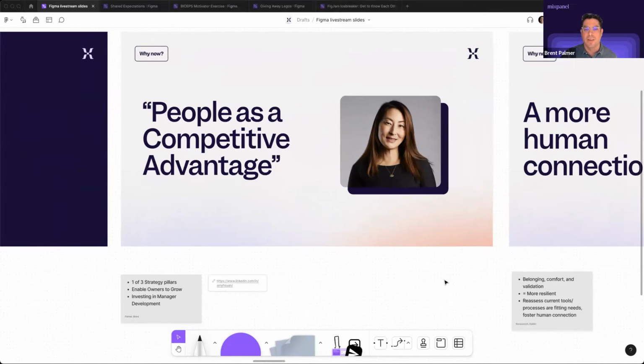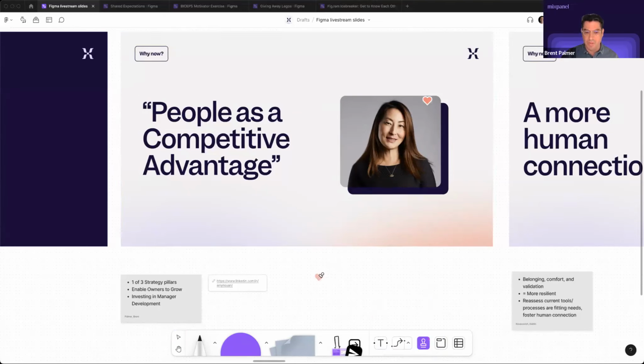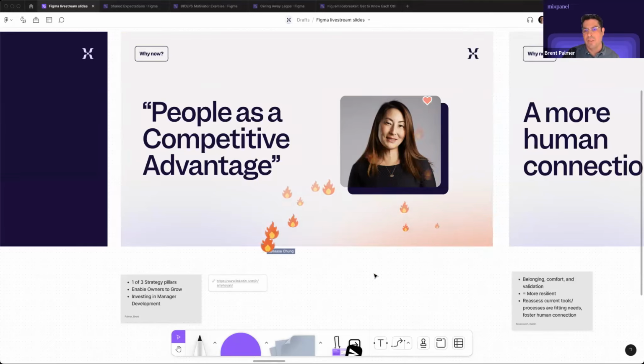So why now? This is Amy. Amy is our VP of strategy and people at Mixpanel. She's a legend. She's great. And she was responsible for this one of three company strategies called People as a Competitive Advantage. And what's funny is two of the three company strategies for 2023 in Mixpanel, two of them are product and one of them is about people. And that speaks volumes to how we're trying to invest in not only individual contributor growth, but also to developing managers. And there's a lot of goals that kind of hang off of that.